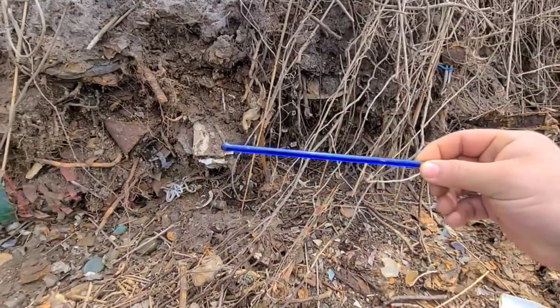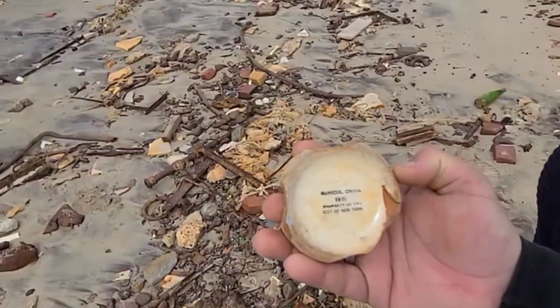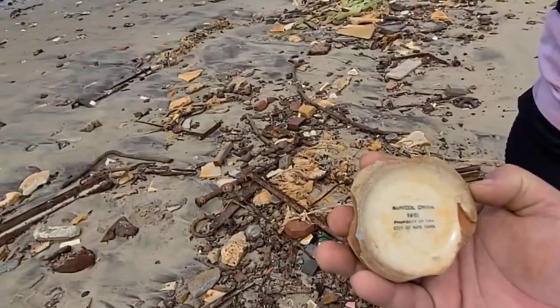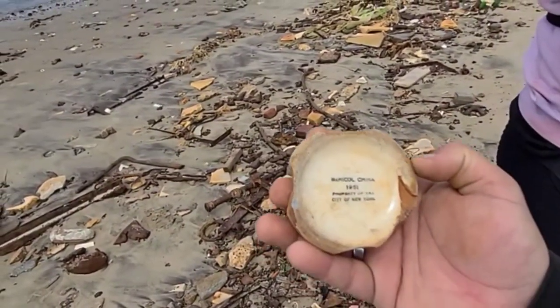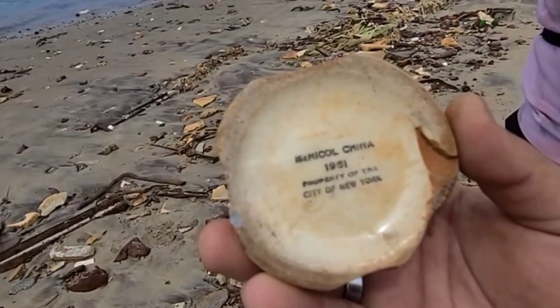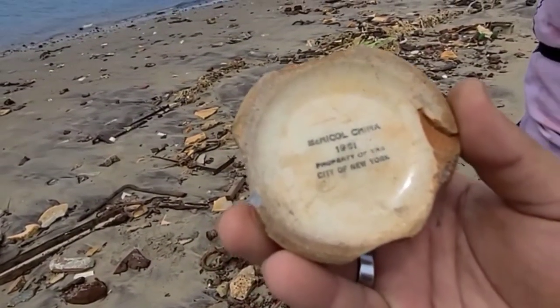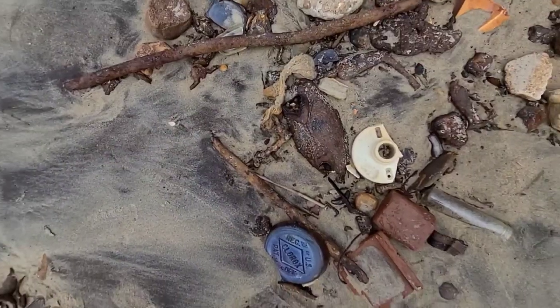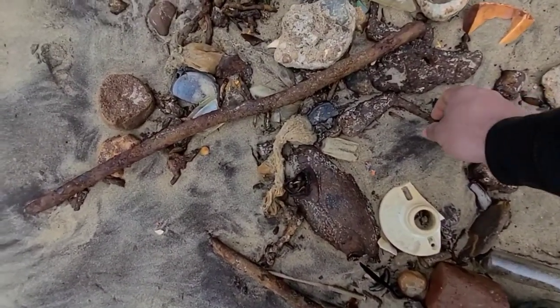Whoa, look at this, guys. Sonya's gonna love this. It says McNichol, China, from 1951, and it's property of the city of New York. I don't know if I recorded. And now it's the property of Tanner and Sonya. Oh, house number or something? Yeah, that's cool. Iron number 13, and next to the iron is an iron.